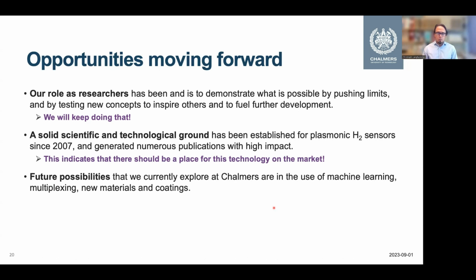Future possibilities that we specifically explore currently at Chalmers are the use of machine learning techniques for the treatment of the data these sensors generate to improve multiple aspects of the performance. The concept of multiplexing, that is to combine different materials, for instance, different types of alloys, which all have their specific advantage in a certain environment, but work less ideally in another environment. But by combining them, the idea is that we can make more robust sensors that can operate in complex environments. And we will, of course, continue to explore completely new types of materials and coatings to further advance the nanoplasmonic hydrogen sensing technology.